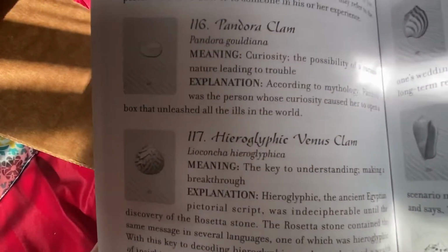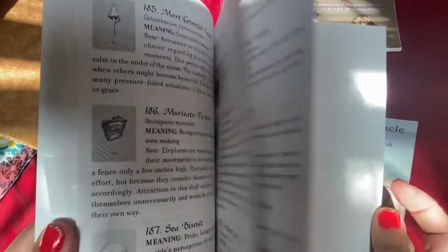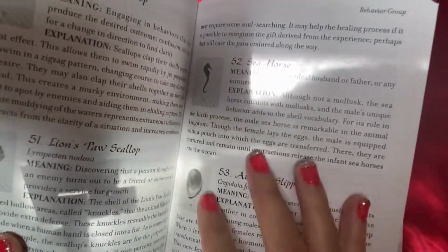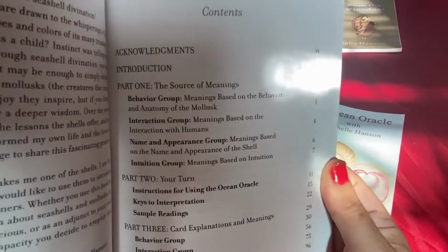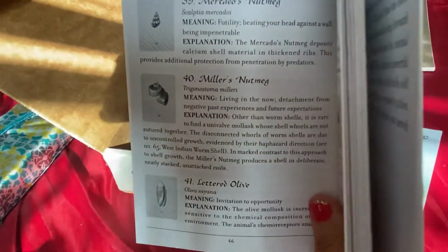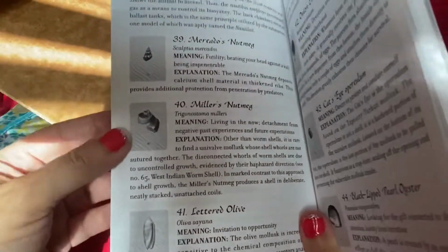And it gives you the meaning and the explanation of the cards. So all these shells I find literally have meanings because they were all alive. What crystals are to the mineral kingdom, shells are to the animal kingdom. This is some of the chapters. Even when you find shells like this and think they're broken, this is just what the shell is. The Miller's Nutmeg. So this is black and white.